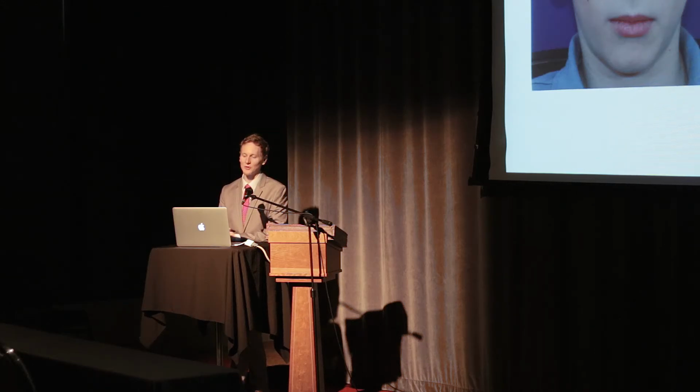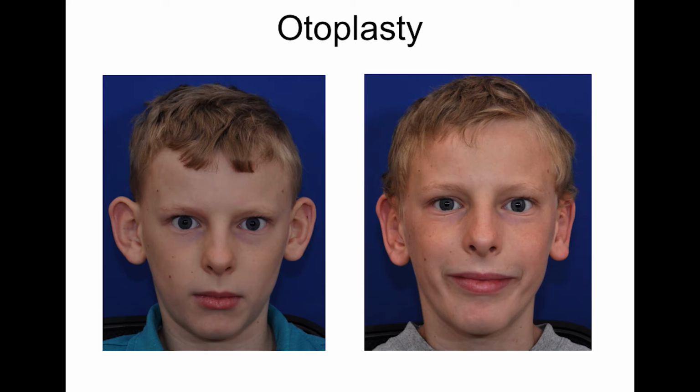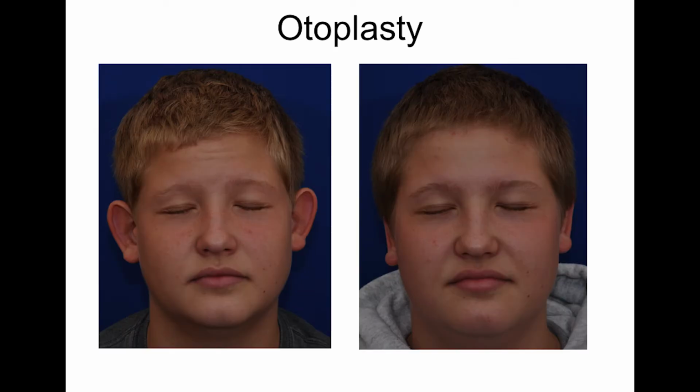So with this type of procedure, I make an incision behind the ear, and I reshape the cartilage of the ear to give it the normal twists and turns and shape and projection, which is how far it sticks out away from the edge of the face. It makes it lay down more. Exactly. So you can see just what a dramatic change that can make in a young person's life.